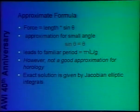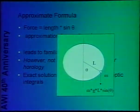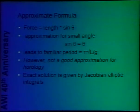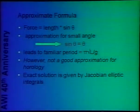Now the problem is most people use an approximate formula. The restoring force in the pendulum is proportional to sine theta. For the math buffs in the room, a quick explanation of that. However, to make it easier, most people use the approximation sine theta equals theta, and that leads to the familiar formula for the period. If the angle is very small, that's pretty good. However, for horology, it's lousy.